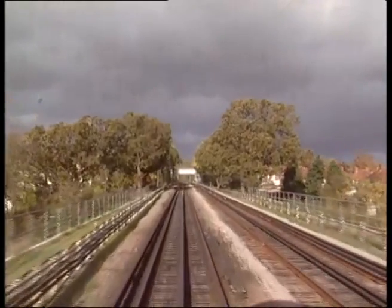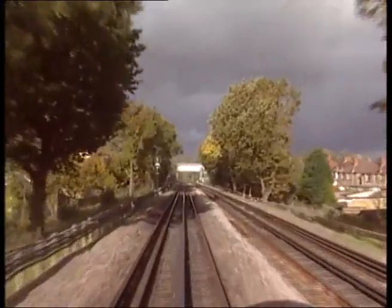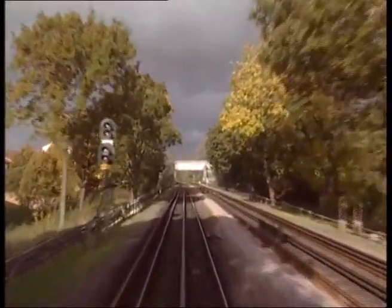This is the inductor rail that works in conjunction with signal MP240. The speed is set for 30 miles an hour.